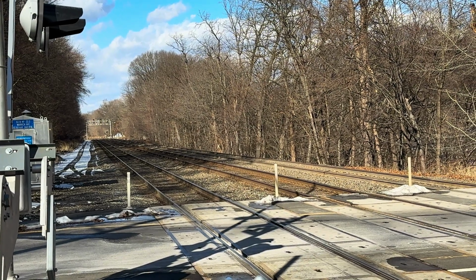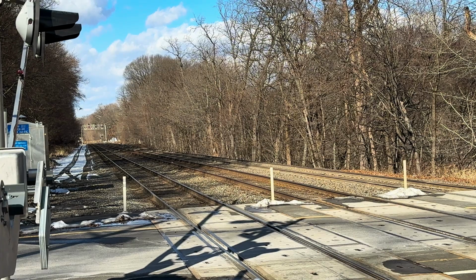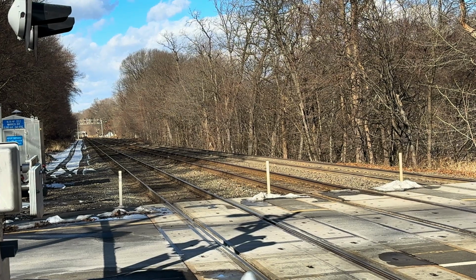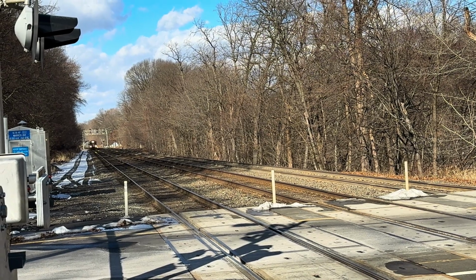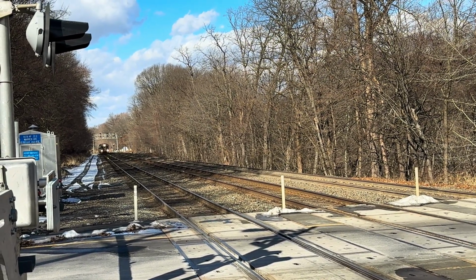1:12, here comes train 1116 from Suffern to Hoboken. It's a very nice 47 degrees right now. He's got a Jeep on the back.